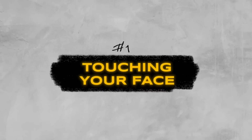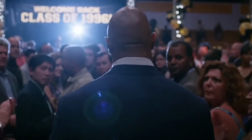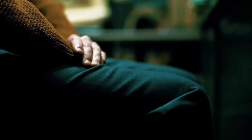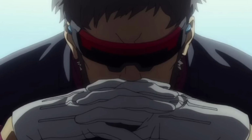Number 1 is touching your face. A lot of people adopt these self-soothing techniques that kind of help them out in stressful or tense social situations. Maybe you're meeting a group of people, you rub your legs or you rub your arms, you twiddle your fingers, tap your foot, shake your leg, whatever. But these are the most obvious, insecure, self-soothing, fidgety techniques that you can possibly do.